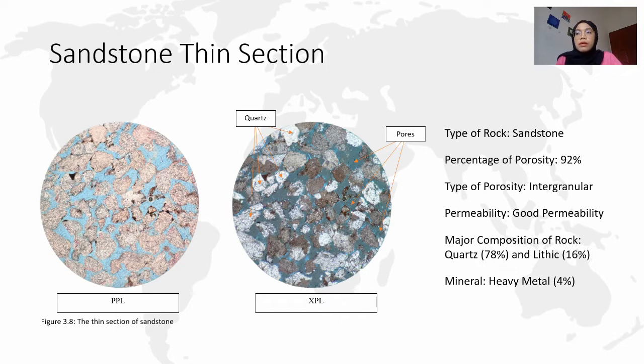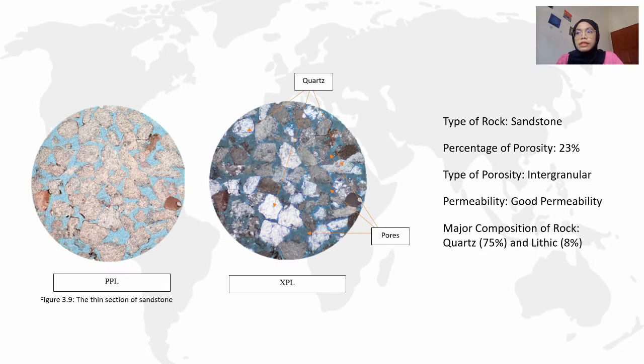First, the type of the rock is sandstone. The percentage of porosity is 92%. Type of porosity is intergranular. The permeability of this sandstone is good. The major composition of the rock is quartz 78% and lithic 16%. Heavy mineral 4%. And for the next slide, the type of the rock is also sandstone, with 23% porosity.